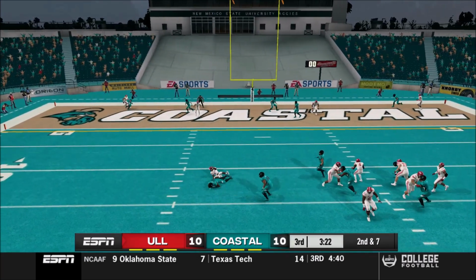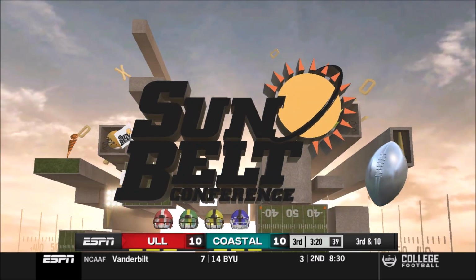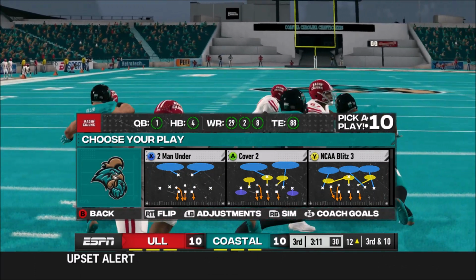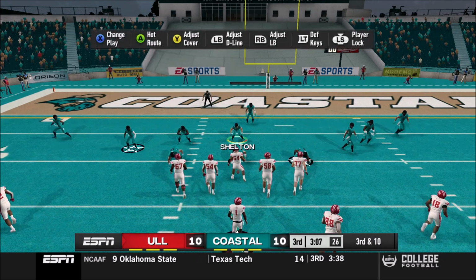He scrambled. And he's going to be sacked for a loss. As an offensive line, you've got to do a better job as a group at communicating. The defense brought pressure. That time, they did not do a good job of picking up the linebackers. The linebackers able to come up with a sack. And they'll look to convert here on another third down.